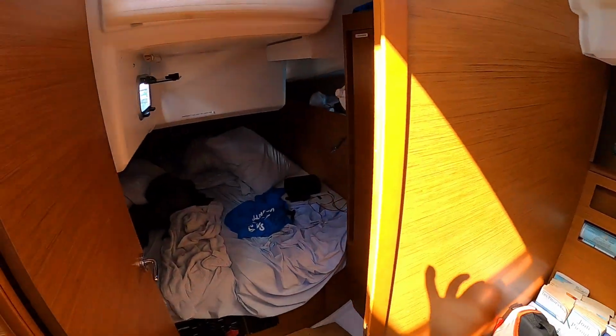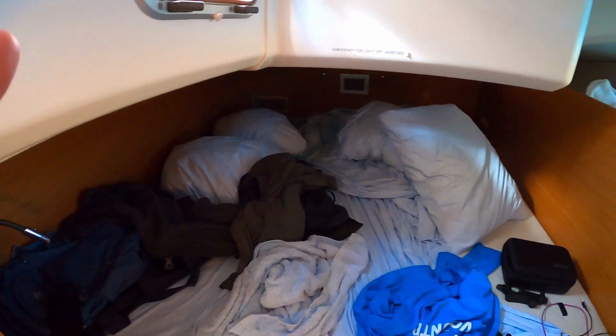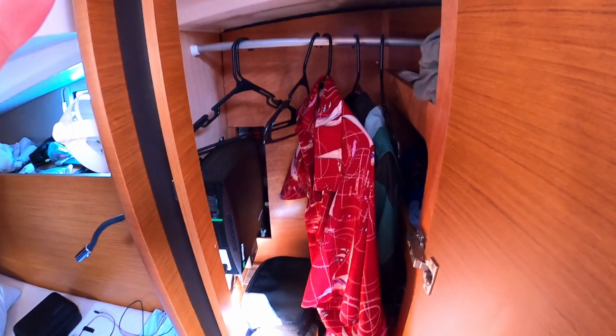Okay, and then we got my little cubby, same thing. It's a nice queen size bed and plenty of storage. Got everything kind of organized in there.